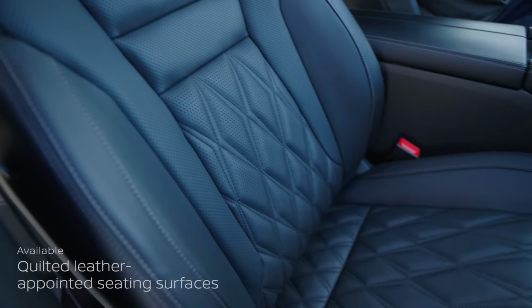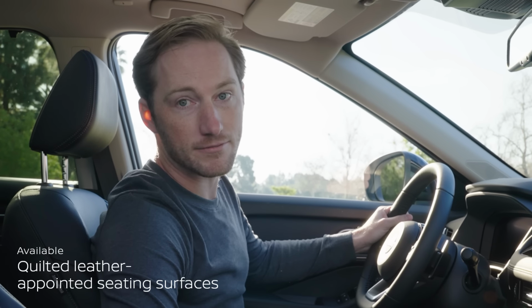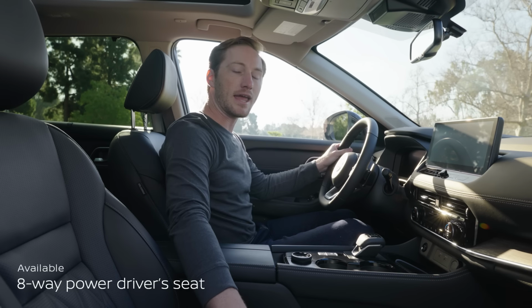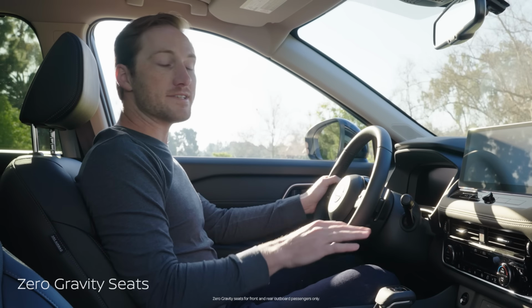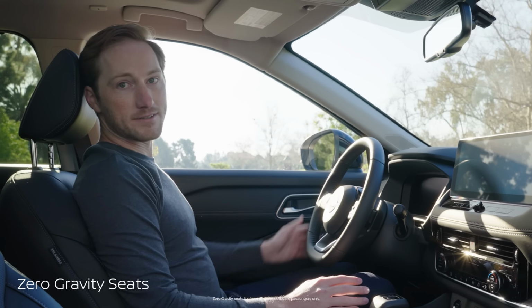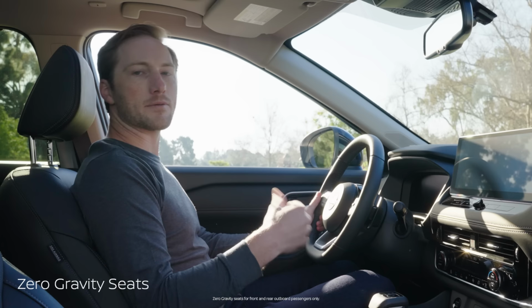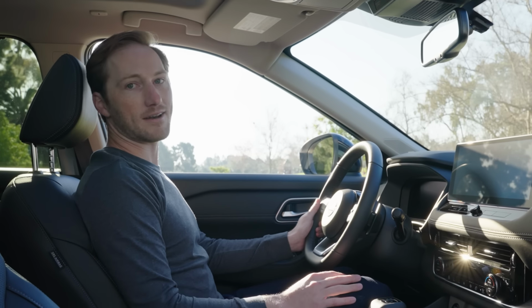For starters, they have this beautiful diamond quilted pattern that not only looks great, but is very comfortable. They're heated with 8-way power, so you can really dial in your driving position. The front seats and rear window seats are zero-gravity design. It's a space-inspired technology that adds support and helps create a feeling of weightlessness with the goal of reducing fatigue. Who wouldn't want that on a road trip?